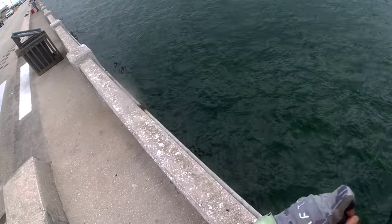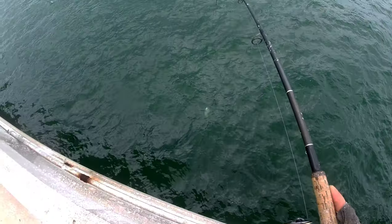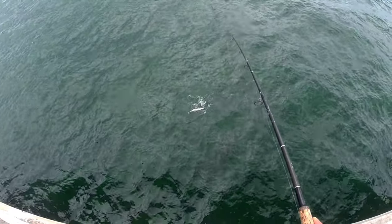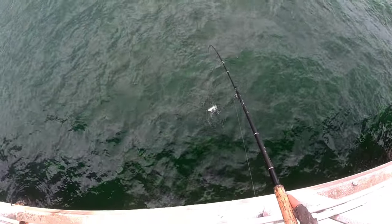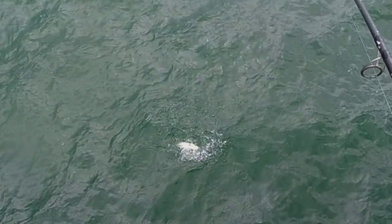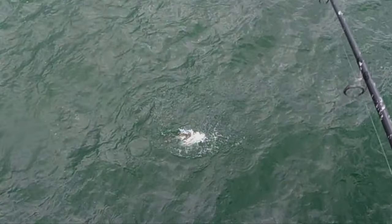So we're getting into the late afternoon now, and this is where the fun really began. Oh my god, is that a kingfish or a Spanish? Holy crap! This mackerel is humongous!